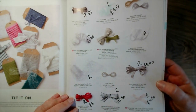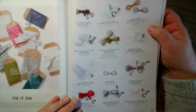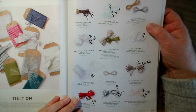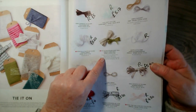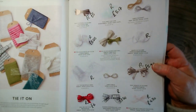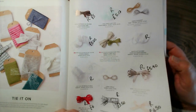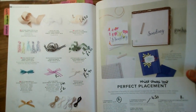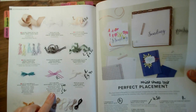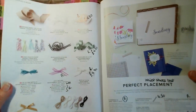145. Most of these are retiring, with the exception of the gold and silver twine, the old olive and Sahara sand twill, and the linen thread. Those are all staying, I believe. Everything else is going. And then 146, the open weave ribbon that I use quite a lot for coffee and card. Let me just bring that up.